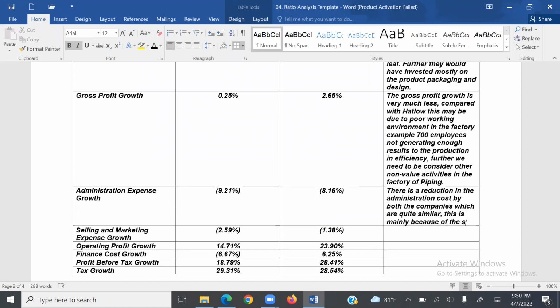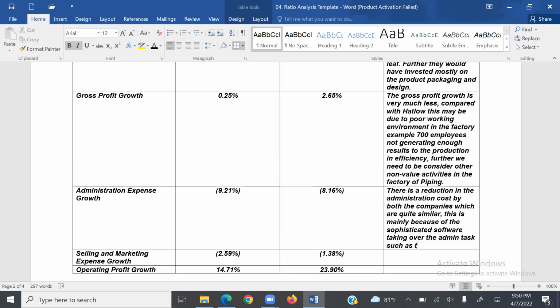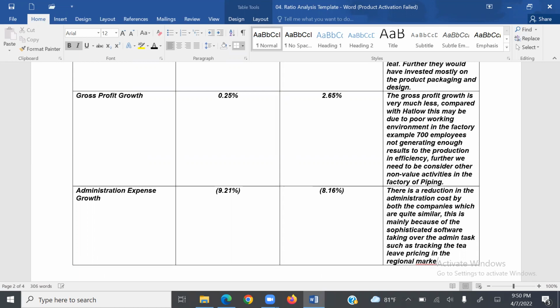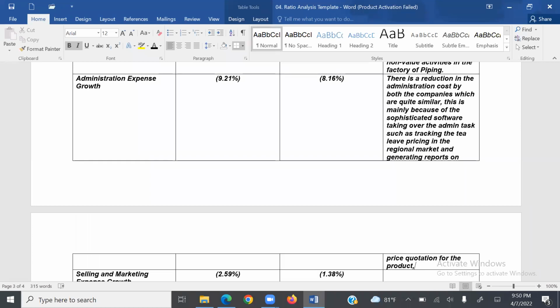This is mainly because of sophisticated software taking over admin tasks such as tracking the tea leaf prices in the regional market and generating reports on price quotation for the product. Are you clear with this, Monica? Yes or no? So, do you assume that there can be a situation of this taking place? Possible or not possible, Monica? Yes or no? Possible, sir.